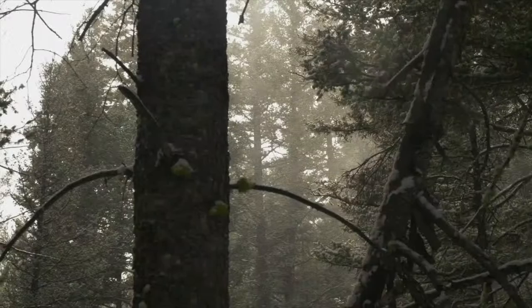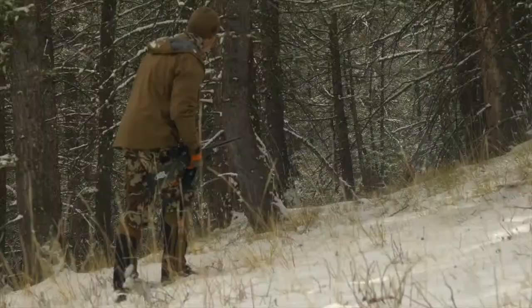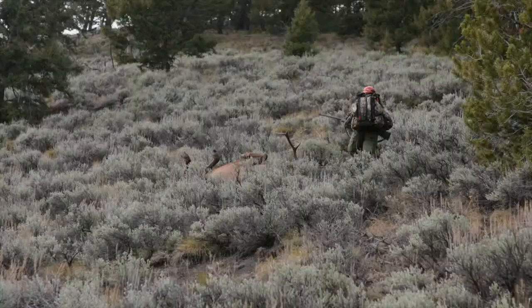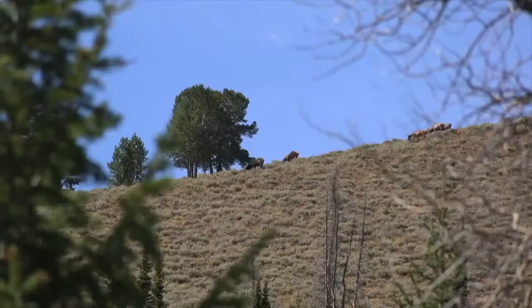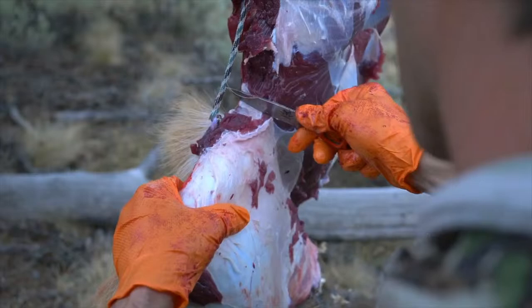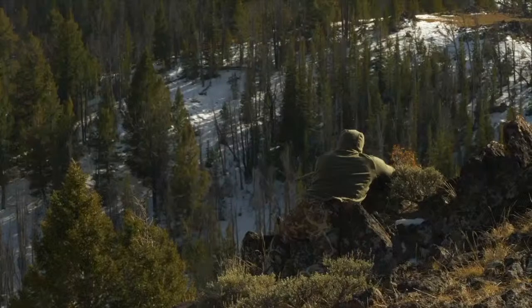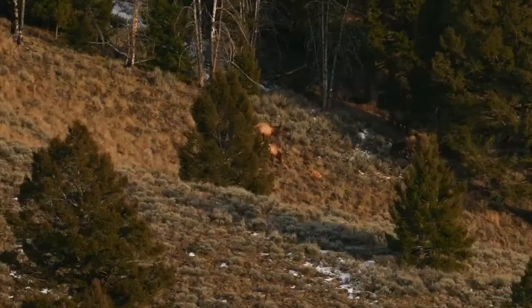Our public lands give all of us the opportunity to discover our own adventure. Whether it's your first hunt or your 100th hunt, we own this place. I'm Brad Brooks from Argali, and these are my public lands. Let's all do our part to support the companies and the organizations that are protecting the future of our elk hunting heritage.